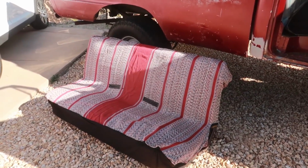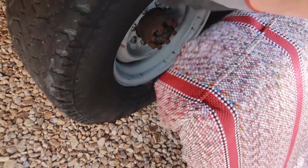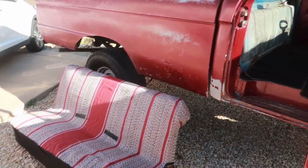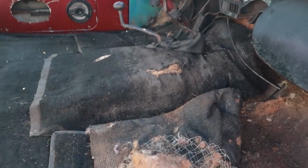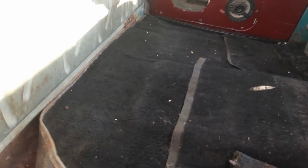Just done. Honestly, I thought it was gonna come out a lot better than this. I understand it's universal, but, I don't know, it doesn't really fit that great. But on the carpet, this is gonna be interesting. I'm just gonna rip all this stuff out because you can see all the dust. It's kind of gross, so I'm just gonna pull it back, see what we got.